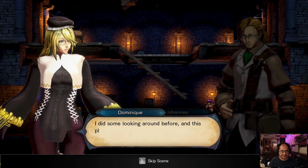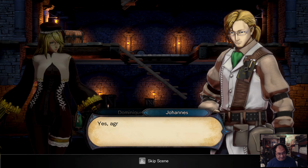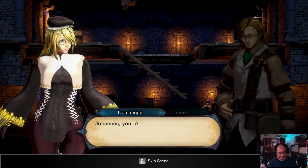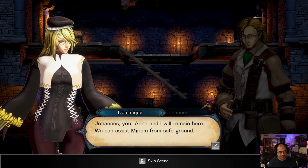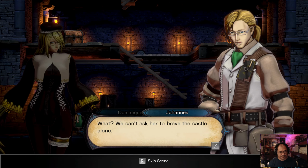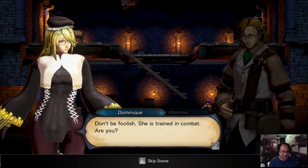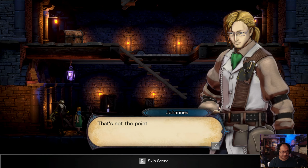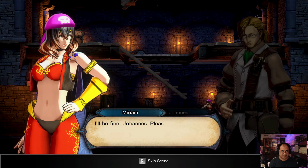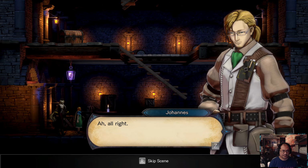I did some looking around before, and this place seems secure. Yes, agreed. Johannes, you, Anne, and I will remain here. We can assist Miriam from safe ground. What? We can't ask her to brave the castle alone? Of course you can. Don't be foolish. She is trained in combat. We would only get in the way. That's not the point. I'll be fine, Johannes. Please don't worry. All right. But we'll be here if you need us.